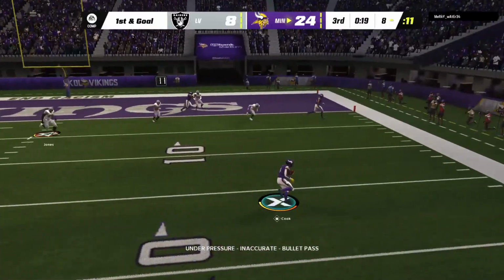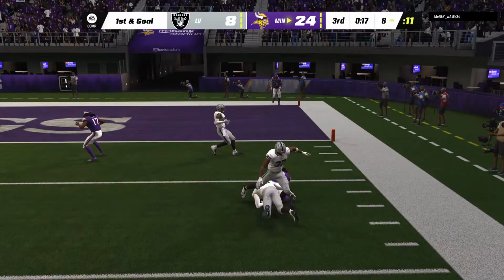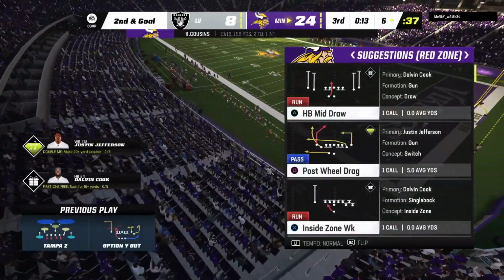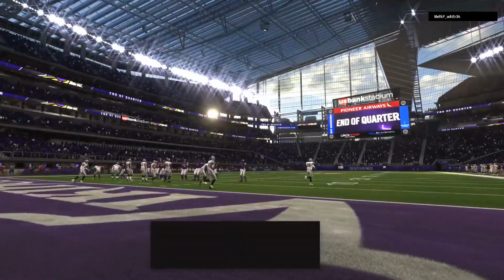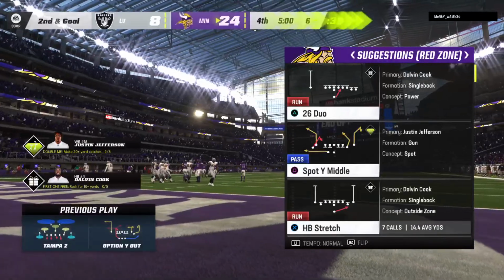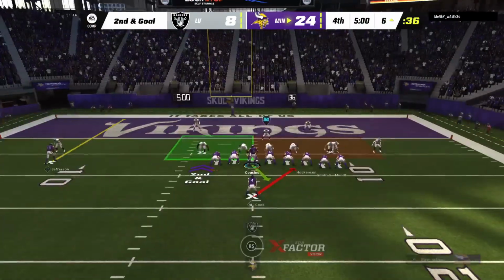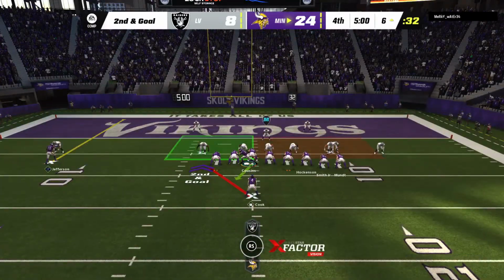That's to Cook out of the backfield. And he's going to be brought down just shy of the 5 at the 6. He'll get only 2 there, and it's second and goal. And they're not going to get to the line to run another play. So we will switch ends as the third quarter has come to a close. You're watching the NFL on EA Sports.